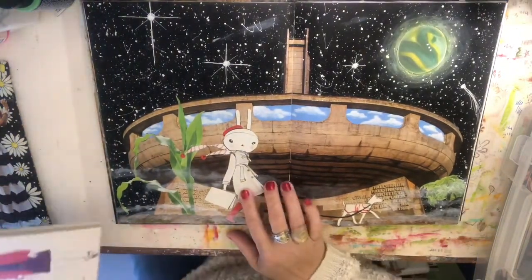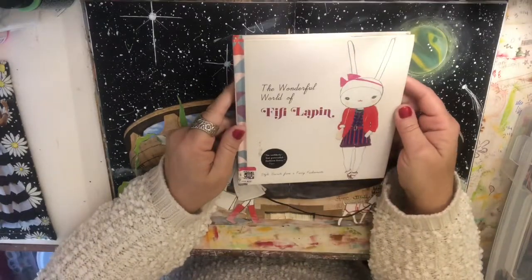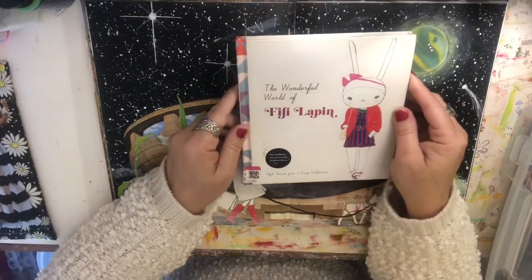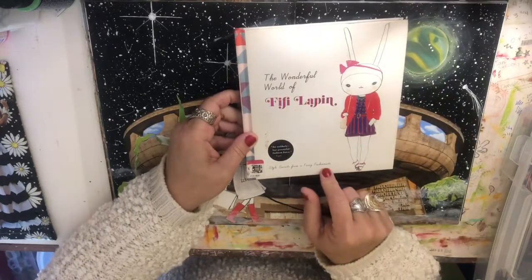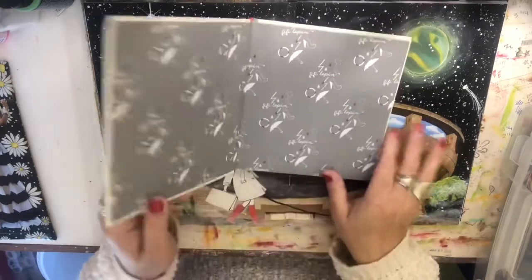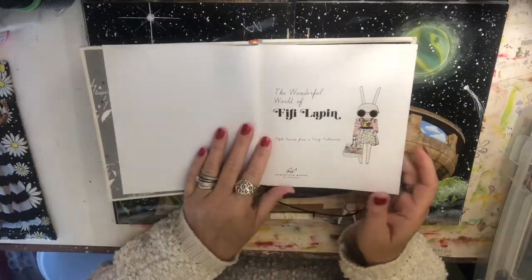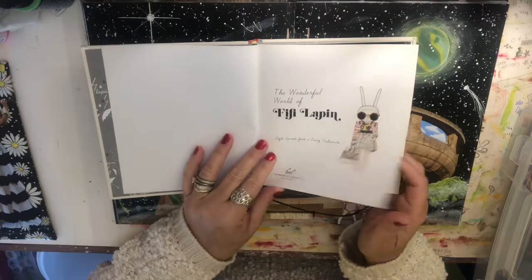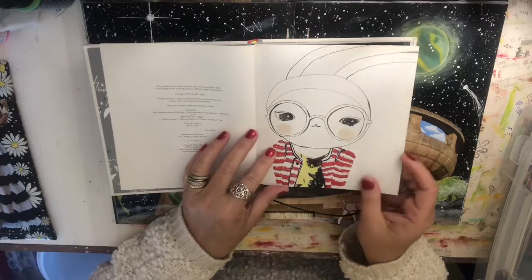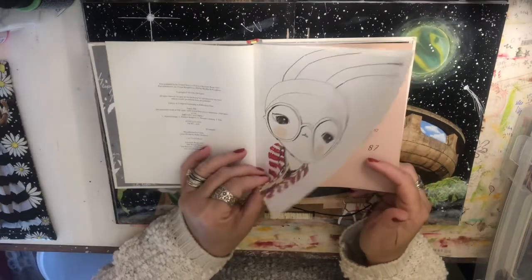This funny character came from this book, and it's called The Wonderful World of Fifi Lapin, or Lapine. I think it's Lapin. Style Secrets from a Furry Fashionista. My mom happened to find one in a secondhand store. Well, of course, she had dibs on it because she found it. I was killed because I absolutely love it. Look at her. Isn't she cute?